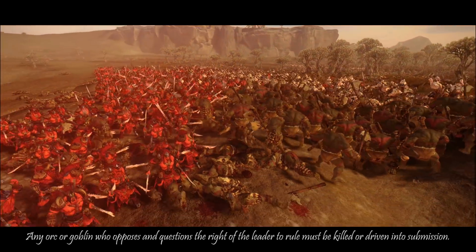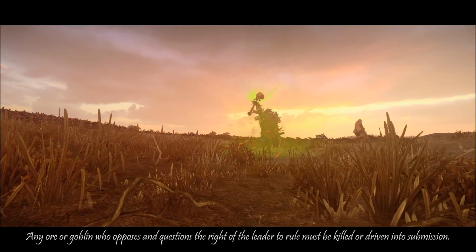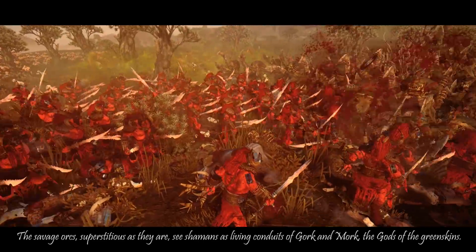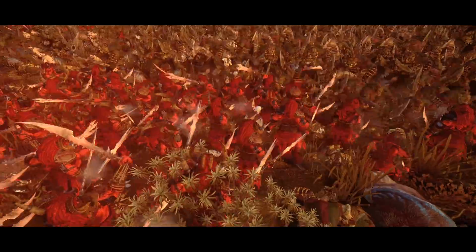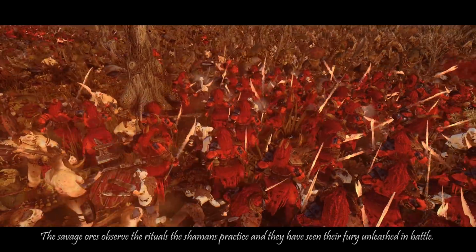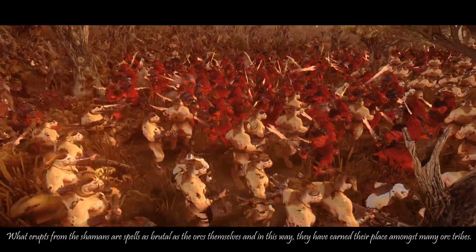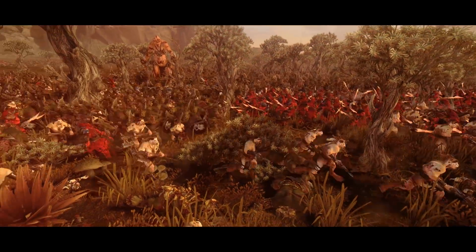Any orc or goblin who opposes and questions the right of the leader to rule must be killed or driven into submission. The savage orcs, superstitious as they are, see shamans as living conduits of Gork and Morg, the gods of the greenskins. The savage orcs observe the rituals the shamans practice, and they have seen their fury unleashed in battle. What erupts from the shamans are spells as brutal as the orcs themselves, and in this way, they have earned their place amongst many orc tribes.